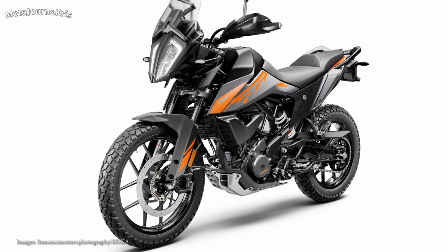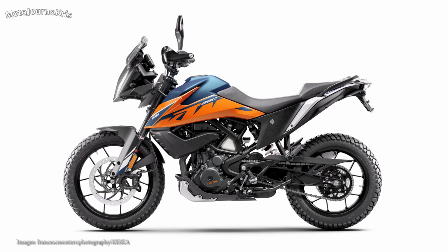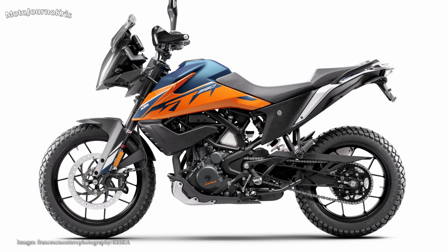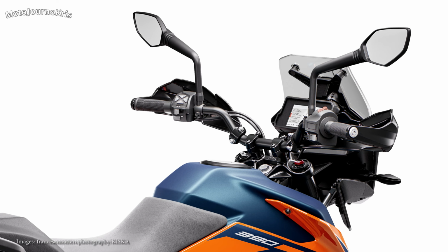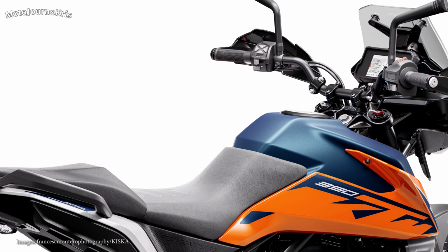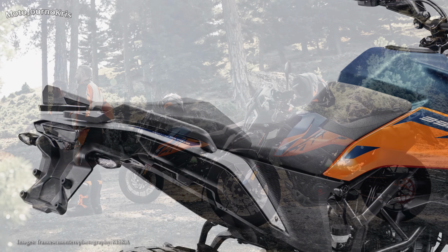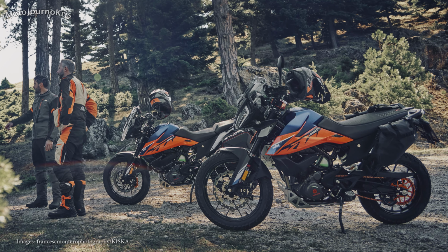WP Apex suspension is run, and there's 170mm of front travel and 170mm at the rear, which is pretty decent, while 200mm of ground clearance is also good, if perhaps not great depending on who you ask. Both ends offer preload and rebound adjustment as before. I'd say the 390 Adventure is balanced between road and off-road use, with a bit more emphasis on the road, which is reflected with everything we've seen, like the lack of spoked wheels, although these changes should make the bike a bit more resilient and usable when things do get a bit more adventurous.